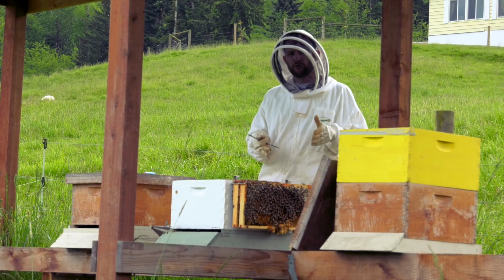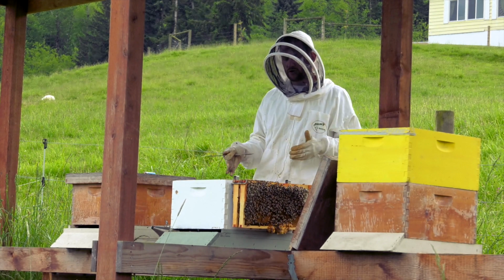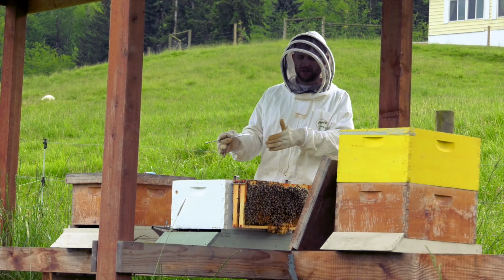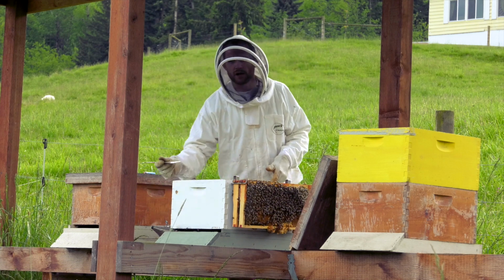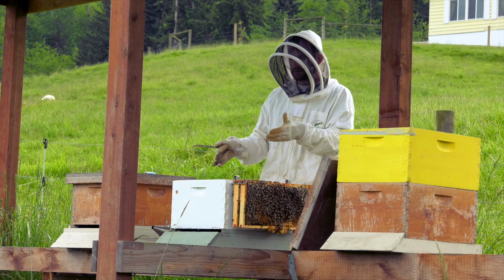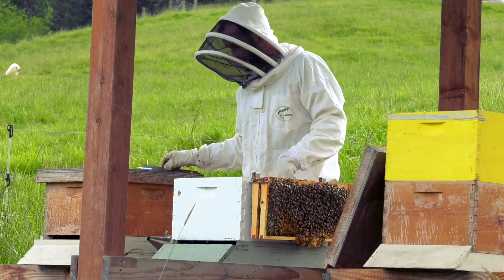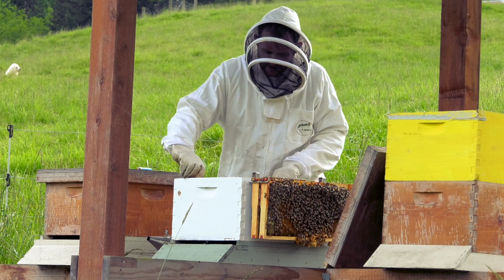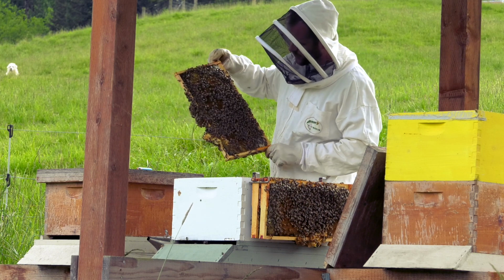So we're about 2 frames into this particular deep. This hive is very, very new, but it already needs another deep on top. And the deep is this section right here. It's this larger box. I'm gonna put a second larger box on it, and the deep is exclusively for the use of the bees. If I can catch sight of the queen, that'd be fantastic. If not, it's no big deal, because what I'm looking for is signs of the queen.